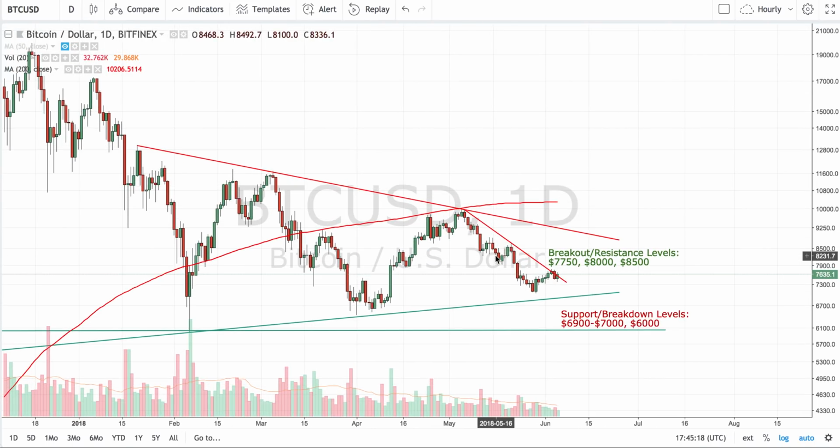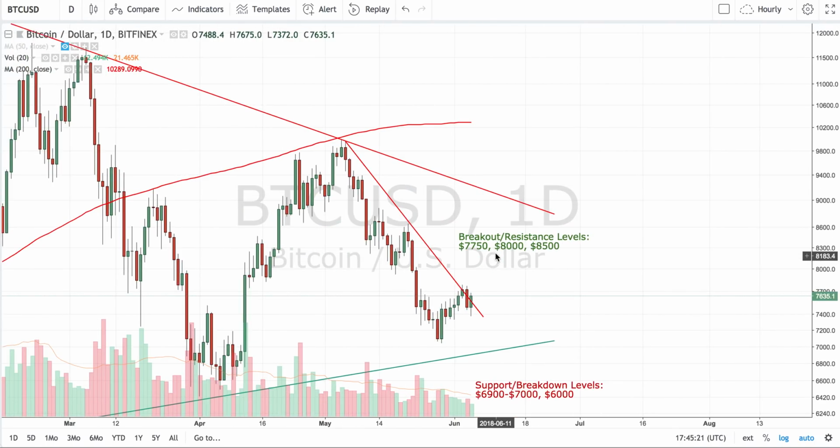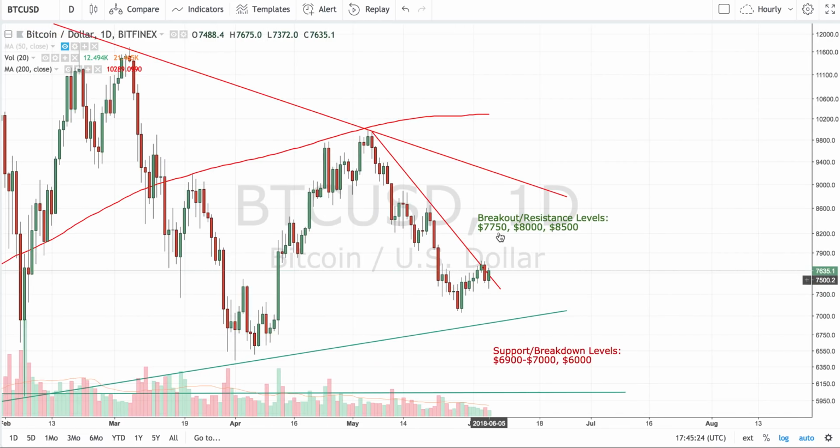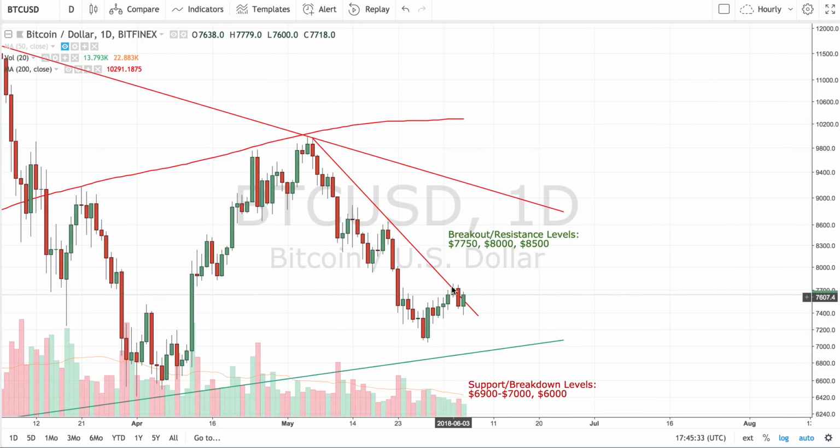This is something which I have not updated for quite a few days. My resistance and breakout areas are still the same. We are still not able to break the 7750 area. We did briefly go above that. Actually, if you look closely, both of these candles have a high of 7780 and 7770, which is like $20 away from what I had noted quite a few days back, if you're following the Bitcoin price analysis video. So it is not able to cross this convincingly.